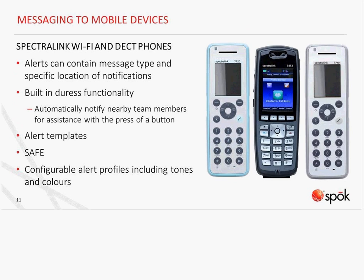I've mentioned a few times now, the right message to the right people at the right time, which is where the messages come from, and I've touched on how they can be processed. The last part of the puzzle is how healthcare staff receive those messages. All the clever processing of clinical rules is significantly diluted unless the end user has an appropriate device to receive it.